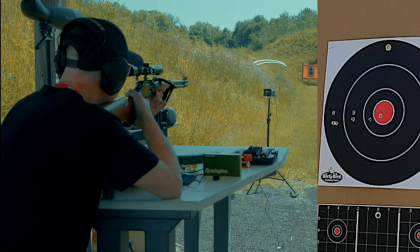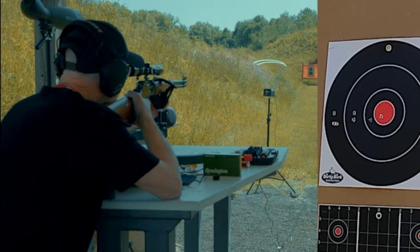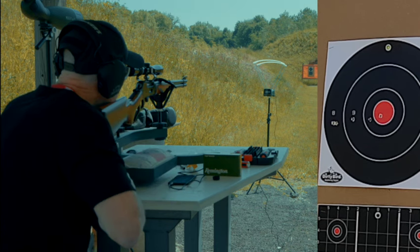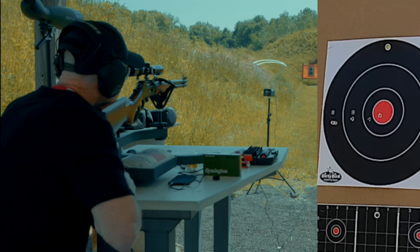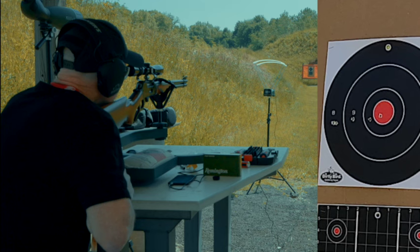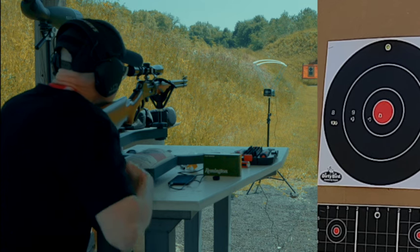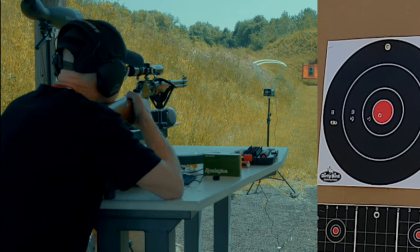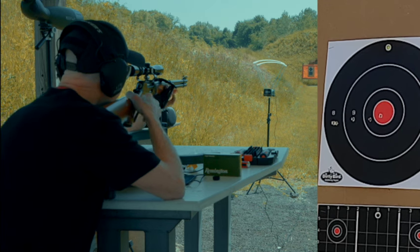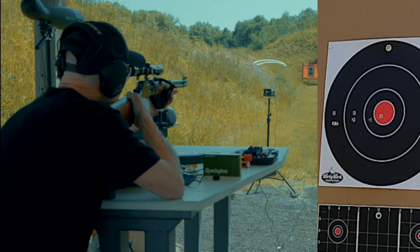All right, I got one more here, the Remington. And anytime you mess around with this, of course you know this, keep your fingers out of the trigger guard. And I would say this trigger is probably about 6 pounds. Okay, here we go. Right in the middle bullseye here.